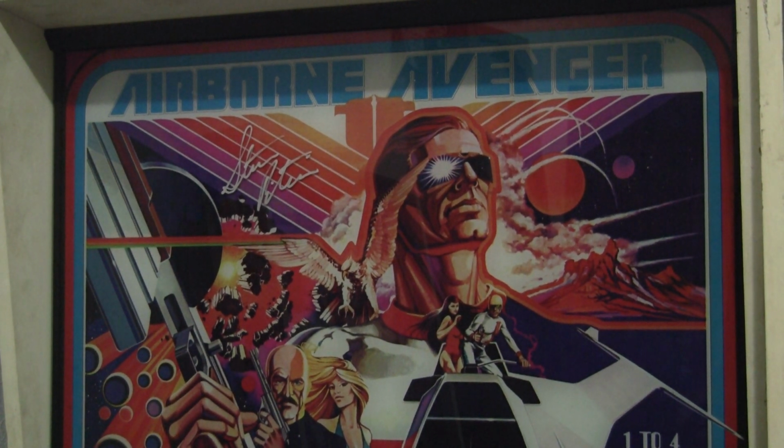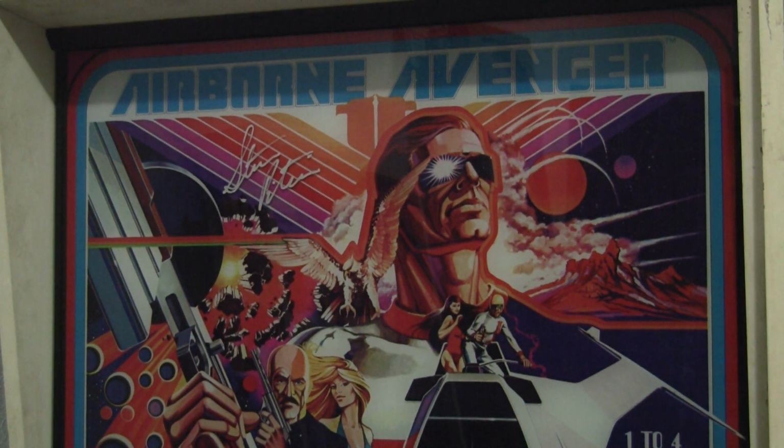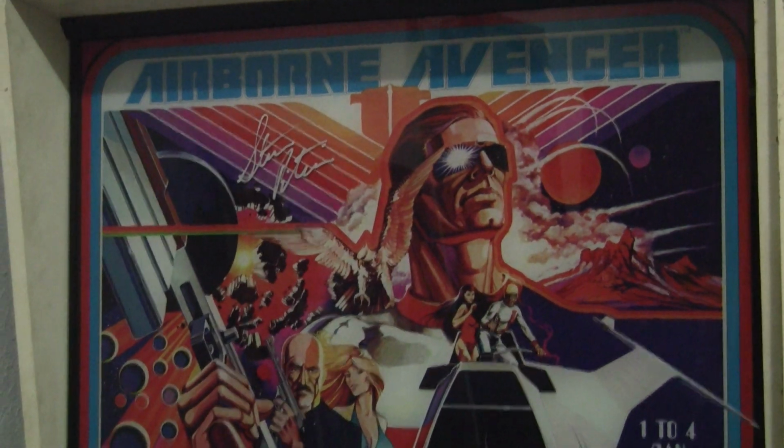This is Atari's Airborne Avenger. This is one of the few pinball machines made by Atari, the video game company, and you may not even know this, but they did make pinball machines. It's stuffed here in the back corner of this room, and I haven't even started restoring it yet. So this is one I'm going to be doing a series of videos on when I get around to it. But let's take a look at it.